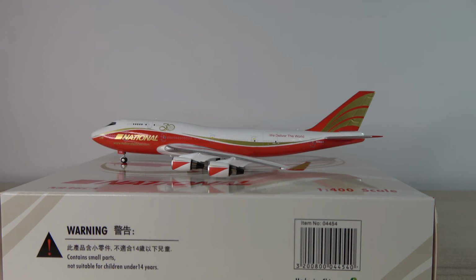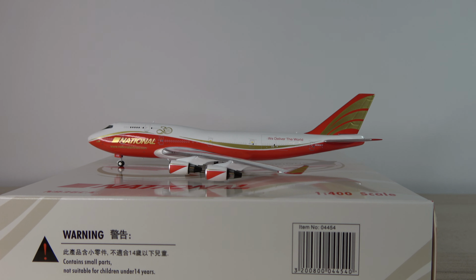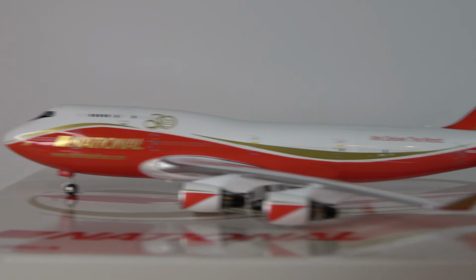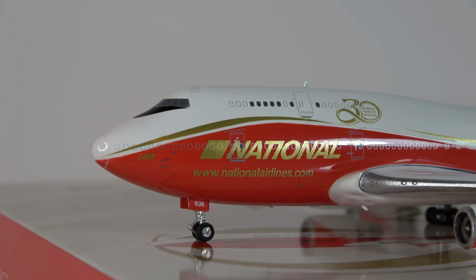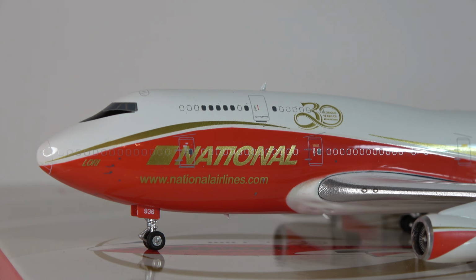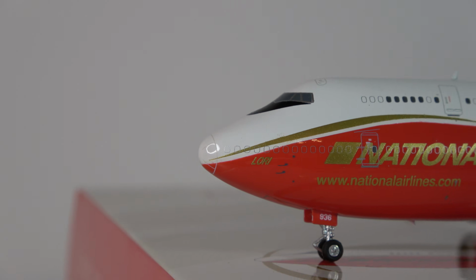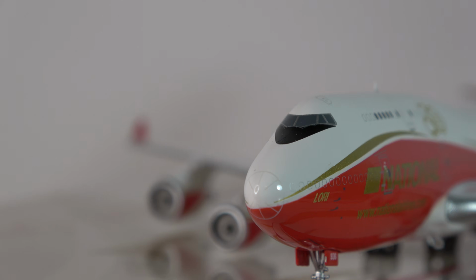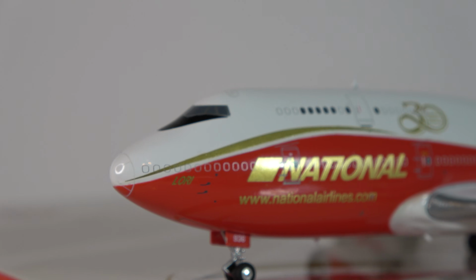So here we have the model looking really, really nice. I don't know, it's just incredible. This is the red, so there's like the gold, looking really, really nice. So starting off the front here, got the nose and everything looking really nice. What does that say on the nose right there? What does that say? Lori. Oh, interesting. Okay. Must be like the name or something. Got that nice sort of black paint there right under the cockpit windows, looking really nice. Some good detail around the front here.